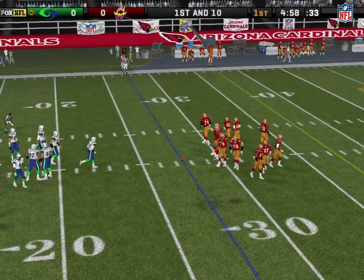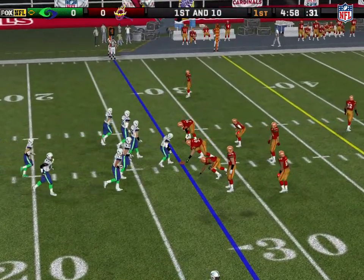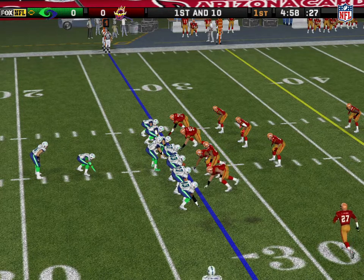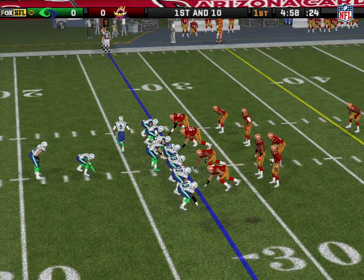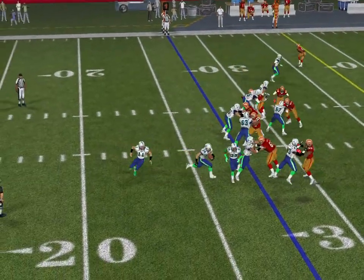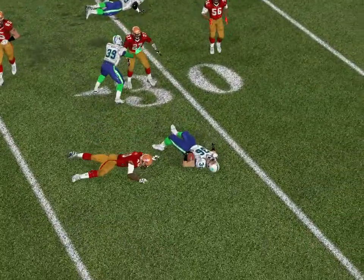Ball on their own 27-yard line. They line up in the I formation. Number 11 with a man in motion. Hand it off. Number 40 with the stop.